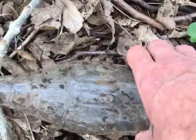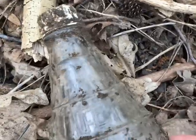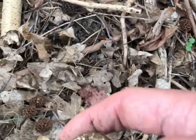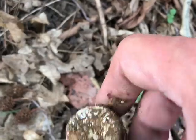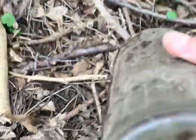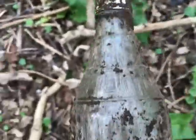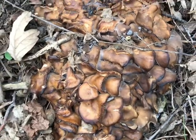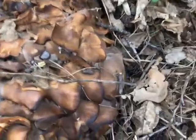Does it sit on the cap? Could do. Probably. It's a bit grubby. Oh, and it says it on the bottom. So they certainly did want to know. Oh, look at that fungus. I don't know if that's been knocked off a tree or if it's growing on the ground.